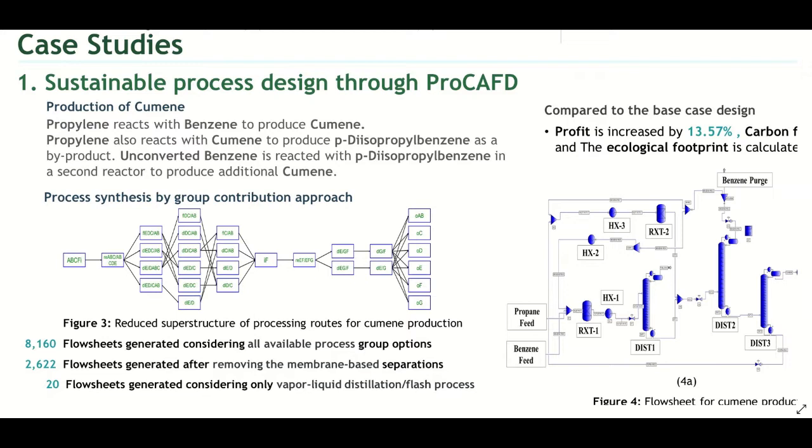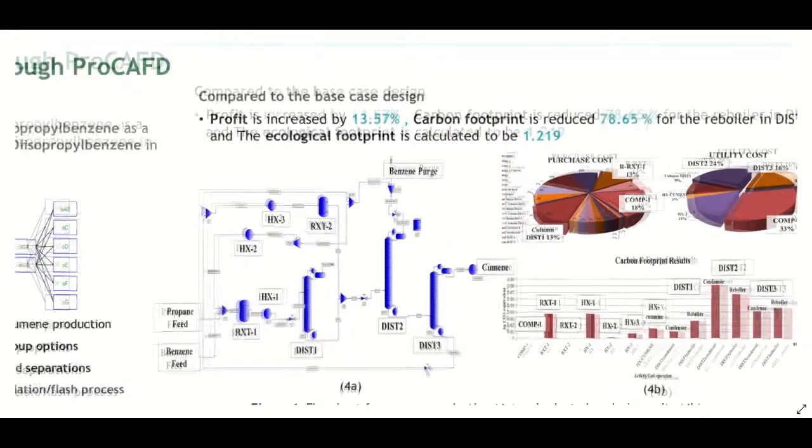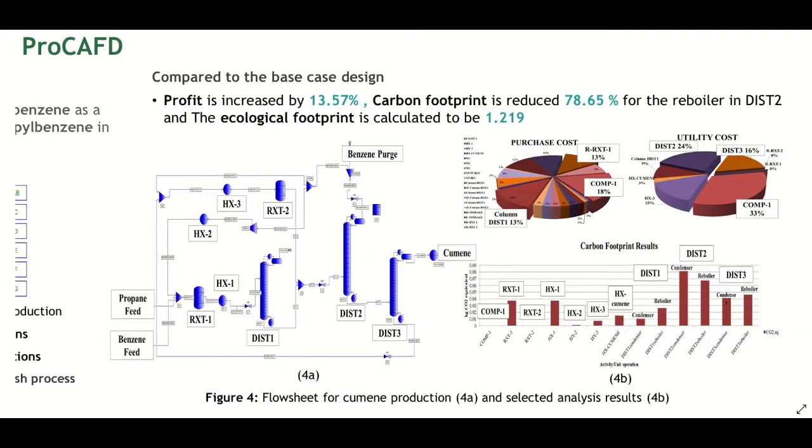The synthesis toolbox generates a total of 8,160 processing routes considering 2 reaction steps and all available process group options. Removing some of the membrane-based separation can obtain 2,622 processing routes. Selecting only a vapor-liquid distillation-type processing group can obtain 20 processing routes, and one of them is selected as the base case. Then process simulation via the Aspen Plus tool, which is integrated with ProCFD, was generated and presented in Figure 4a. And also the analyses of Econ, LCSoft, and Safety are shown in Figure 4b to compare with the base case.